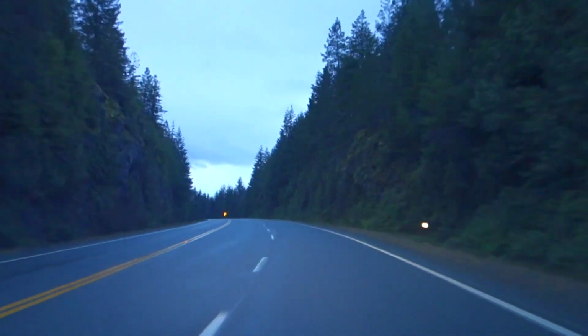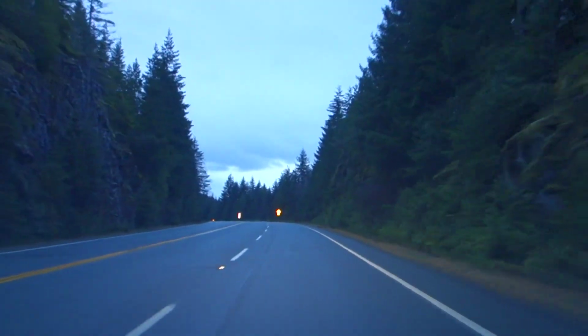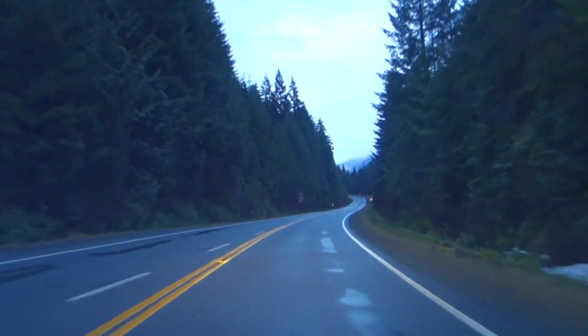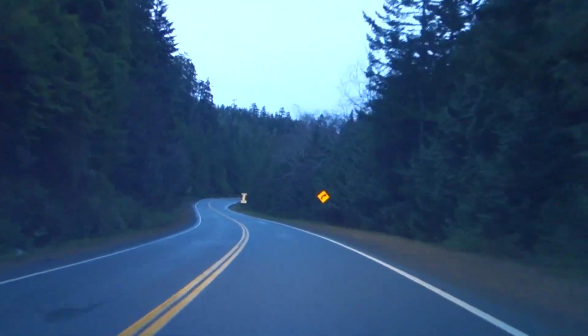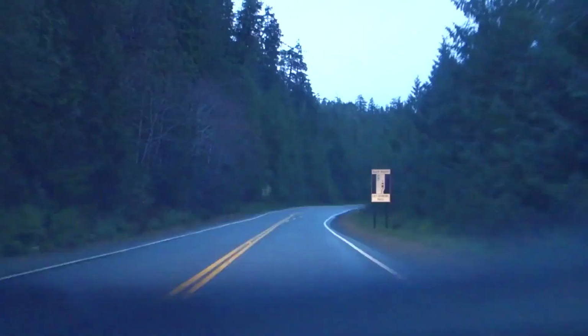I like this area because of the rock cuts on either side of the highway. You never know what's around the corner. It's just such an interesting drive, and it's just fun to drive, fun to see the geography. There's a few glimpses of Nimpkish Lake on the right hand side, but not too many.